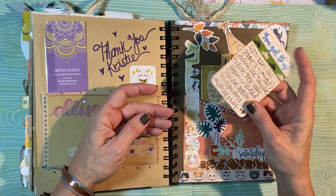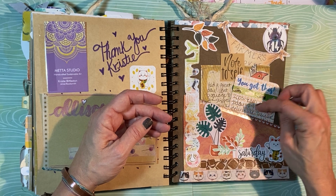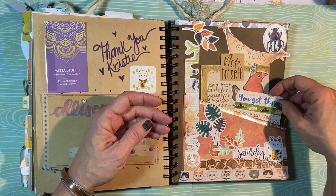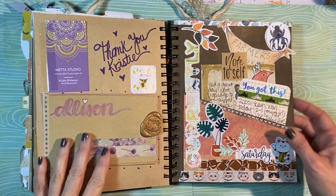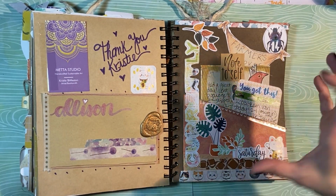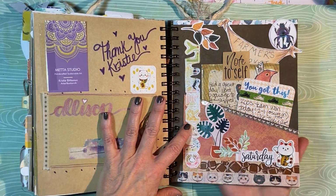Little note about the soccer thing, and my daughter's team won today. She played super well. She had a shutout when she was in the net, so that's super good. She had an amazing save and is feeling super confident. So this is all good, right? The team's feeling good. So that's the 14th.